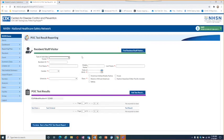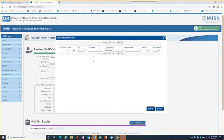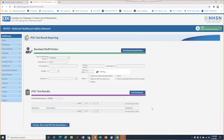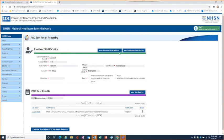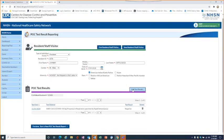And this is where you enter your resident or staff or visitor information, their ID. If you have entered them before, you can use the find function. So we'll enter John Appleseed's information. There are some new fields for ethnicity and race since I last entered Johnny Appleseed's information, so I'm going to have to edit his information. And then we can add his results.